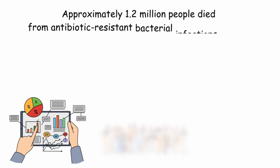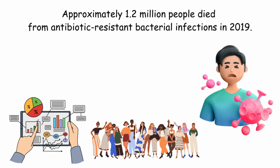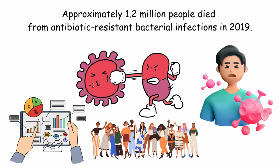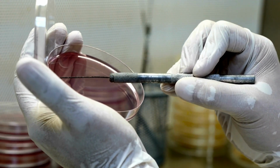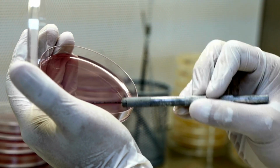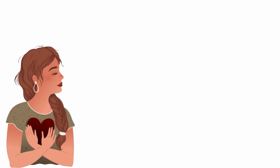Studies reveal that approximately 1.2 million people died from antibiotic-resistant bacterial infections in 2019, an infection so powerful that it defies the strongest antibiotics. This is MRSA, a methicillin-resistant strain of Staphylococcus aureus. Stay tuned to learn how to protect yourself and your loved ones from this deadly threat.